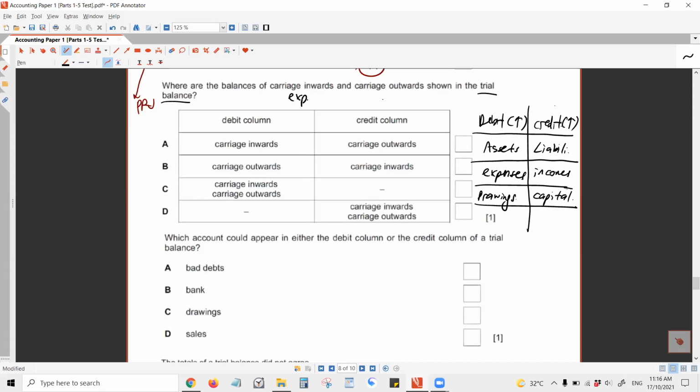Carriage inward is an expense, carriage outward is also an expense. We have to pay for them. So the answer is C. Don't think that carriage inward is not an expense, okay? Even though it appears in the income statement, in the cost of sales section. Remember, carriage inward appears in the cost of sales section in the income statement, but carriage outward appears in the expenses section of the income statement. So carriage inward is actually still an expense, but it's an expense related to the goods. That's why it's in the cost of sales section. You can understand the expenses section as the other expenses section instead, if you don't want to get confused. So the answer is C.